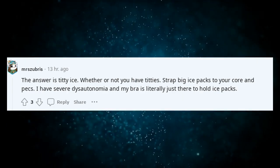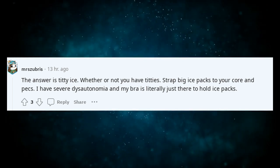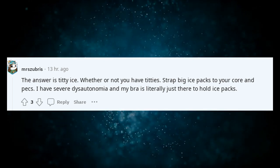The answer is chest ice. Whether or not you have breasts, strap big ice packs to your core and pecs. I have severe dysautonomia and my bra is literally just there to hold ice packs. Is your health worth doing this?